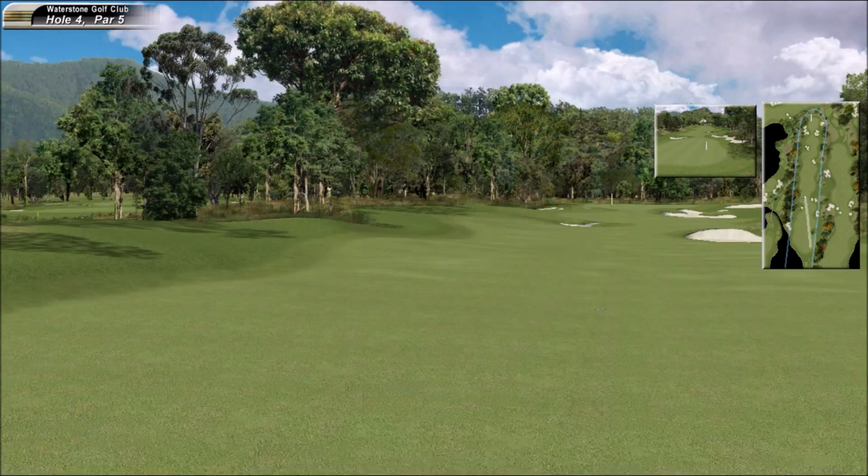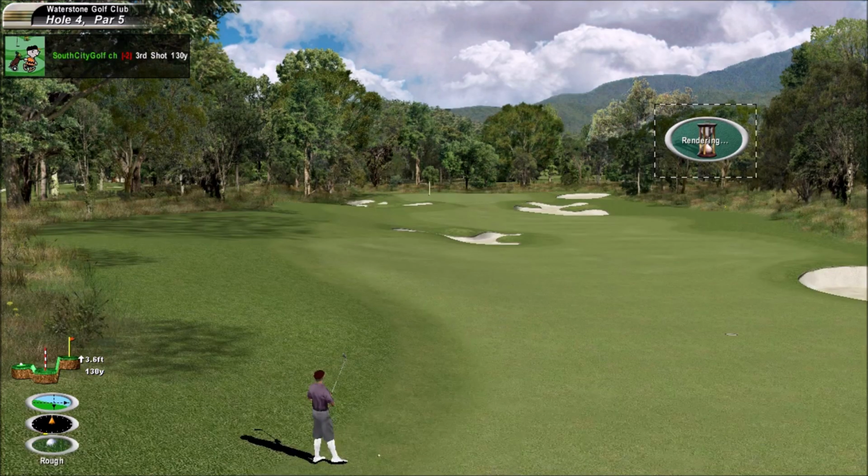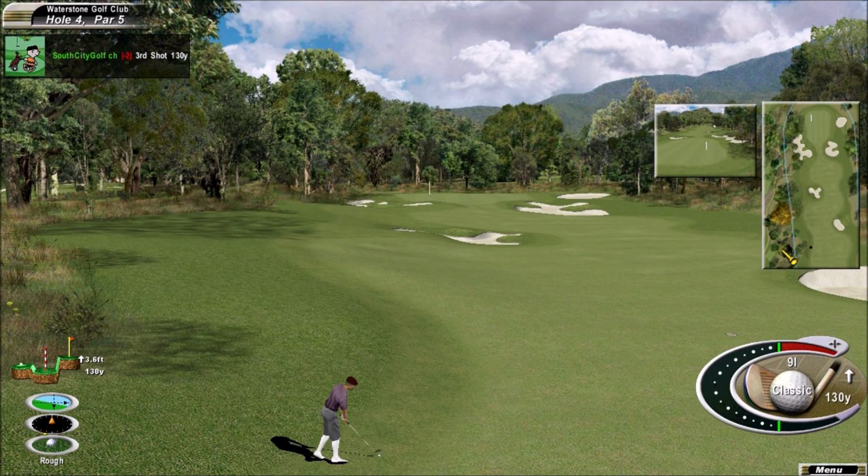Well, that didn't sound good at all. Oh my goodness. It looked like you hit that right on the hosel of the club, didn't it? Does not have much green to work with coming out of the heavy rough.